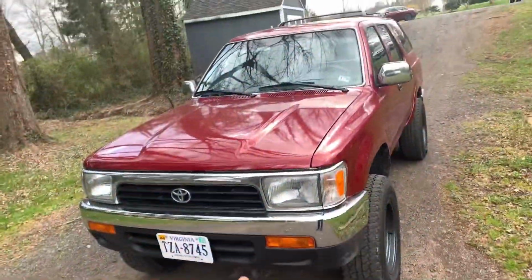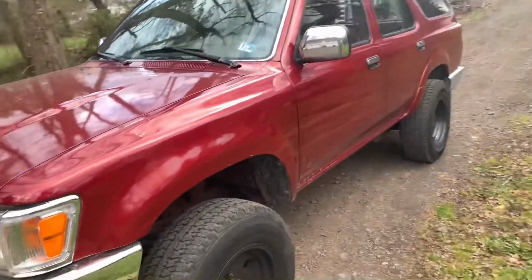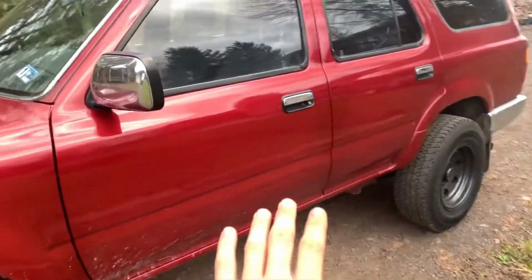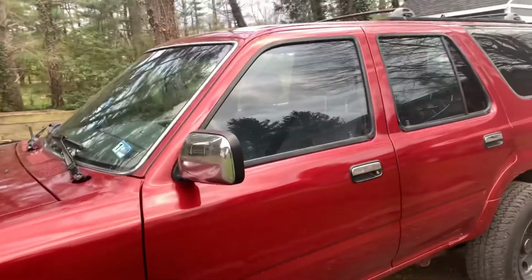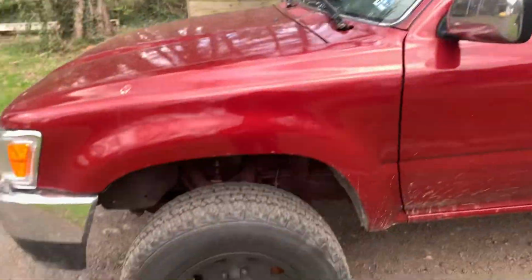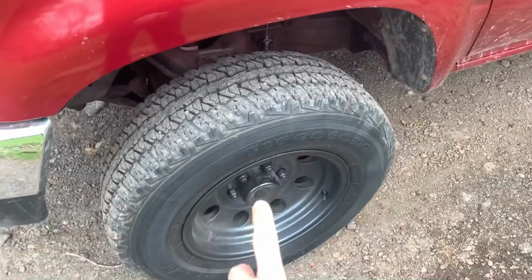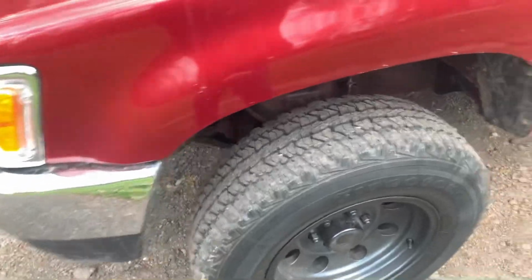All right, guys, it may come as a surprise, but I own a 95 4Runner, and it's kind of my dream truck. I got this truck probably 6 months ago, but I've been working on it and getting it ready, and I haven't really made a video on it. I got these wheels off my grandpa, and I powder coated them that charcoal color, and they have decently new tires on them.